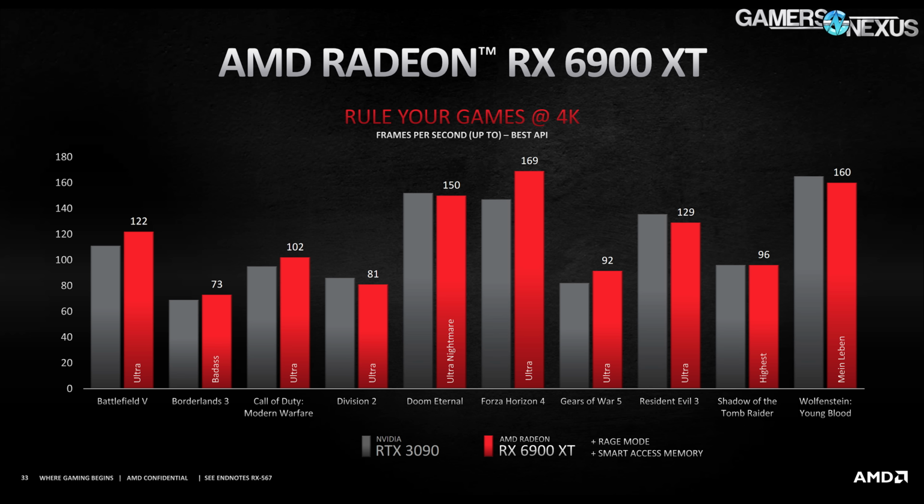We'll skip a couple of the other charts and show AMD's 6900 XT. For whatever reason, AMD decided to enable both Rage Mode and Smart Access Memory for these, which is sort of strange considering it was fine doing without those in the 6800 XT benchmarks, but whatever. This makes the power tough to estimate at this point, and the power slider has been adjusted to an extent which we don't know, so we can't make a call for efficiency.